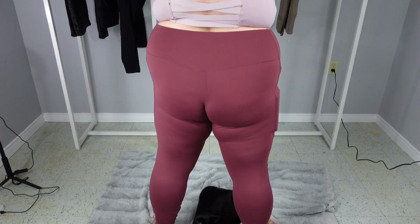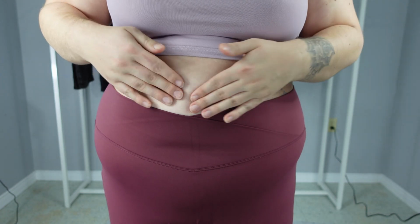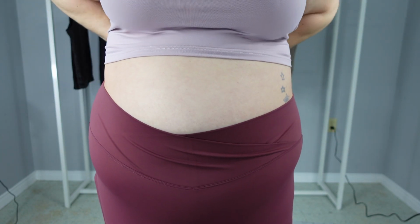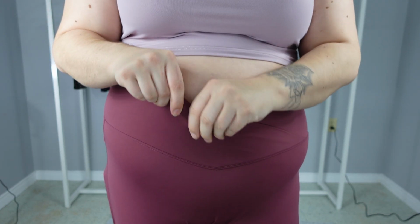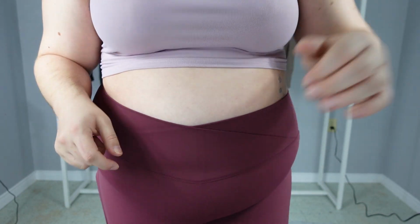Oh, jeez. All right, they also have this design where it kind of crisscrosses in the front. And you're gonna hear the cats. They are very stretchy. So if you are maybe in between sizes, you might be able to get away with these ones because they do have a lot of stretch.